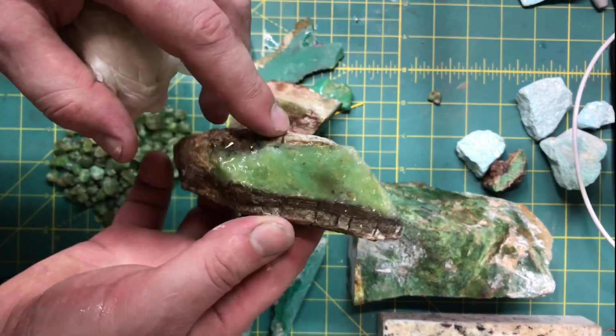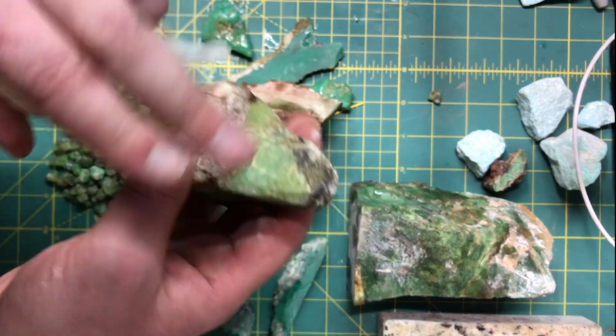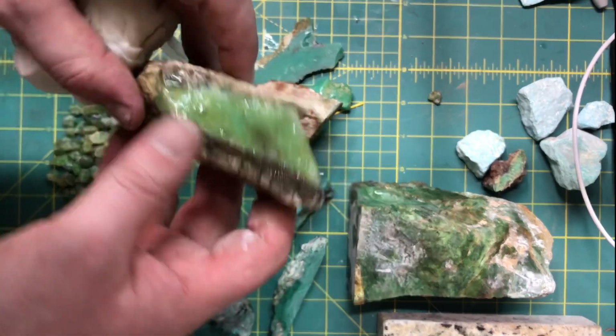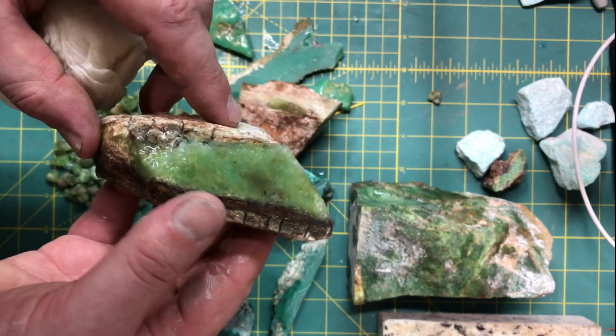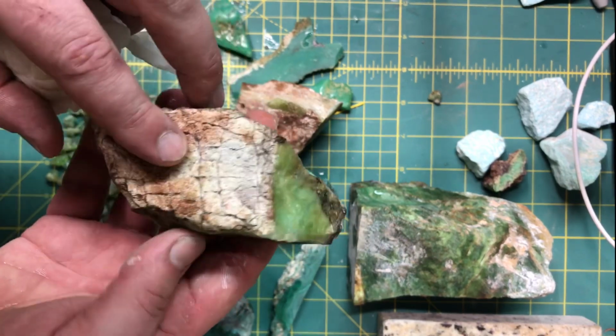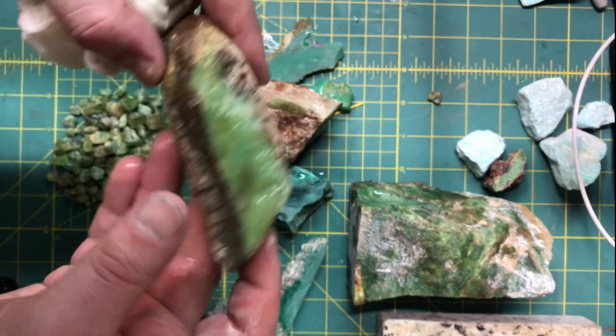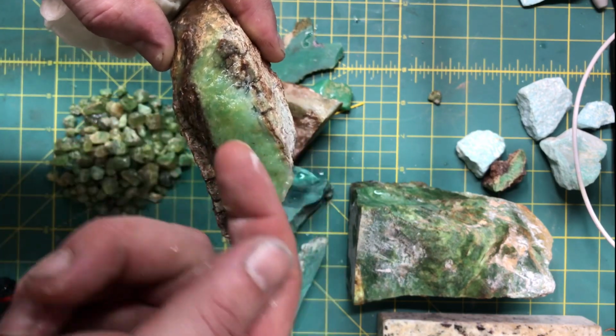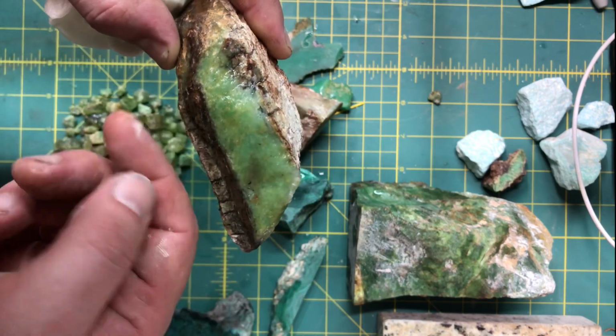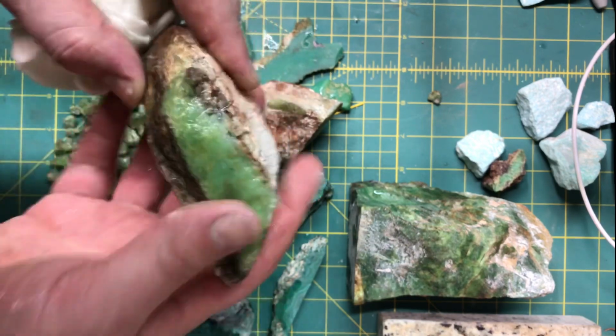That's a nice one. Now you have to remember too, when you're cutting, a lot of the time the color you see as a whole rock will get a lot lighter once you cut it down into slabs or make cabs out of it. So a lot of the time you want to leave a layer behind the color so that it reflects back some of the pigment.